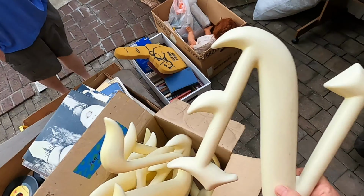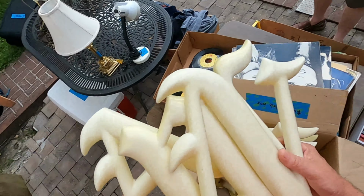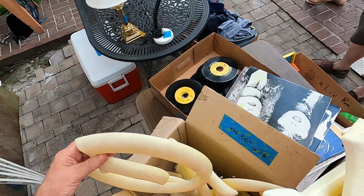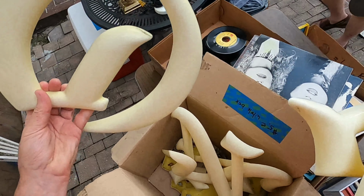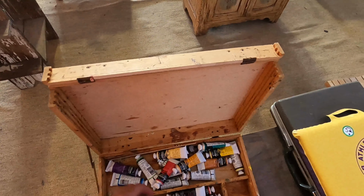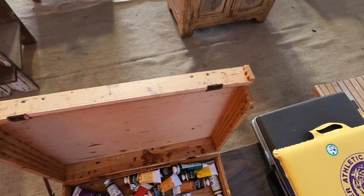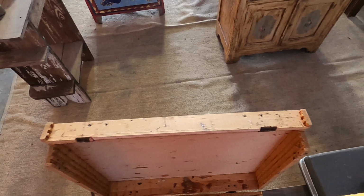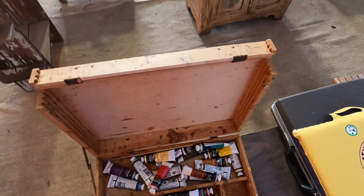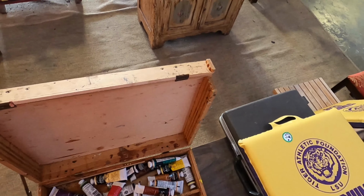These are pretty cool. These are like vintage plastic leathers. Yeah. Definitely gonna get these. $5 for the whole box. Oh, check this out. Some more oil paint. 1, 2, 3, 4, 5, 6, 7. Oh yeah, this is about $100. Easy Grumbacher. I think this one's messed up.